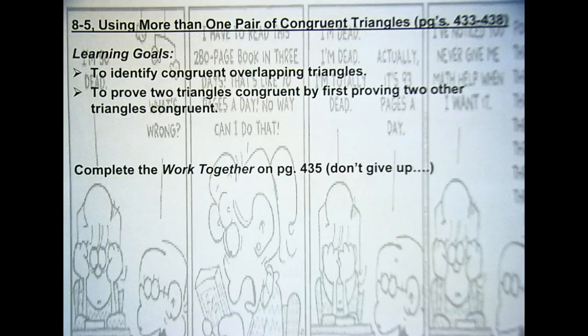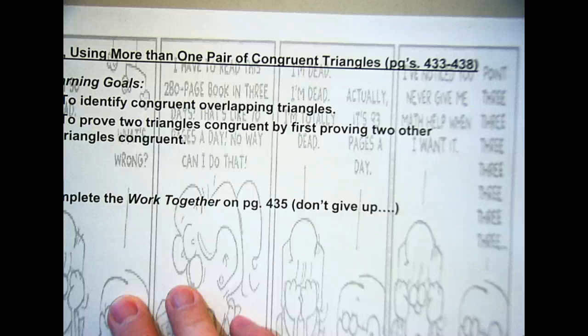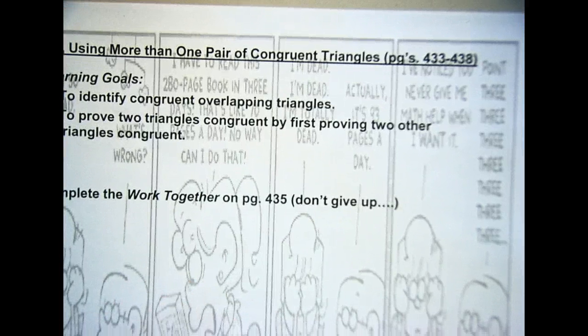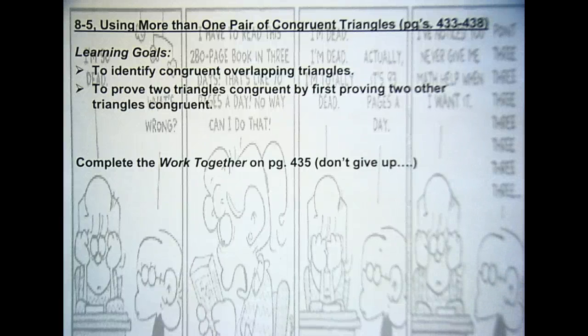You've got a cool comic back here. I don't know if you guys can read that. Oh, okay, you guys read it. "I'm so dead. What's wrong? I have to read this 280-page book in 3 days. That's like 70 pages a day. No way, I'm dead." Actually, it's 93 pages a day. "I've noticed you never give me math help when I want it." That good stuff, man, that is just funny. Like he's doing the division, 93.33333 pages a day. So it never ends. It's amazing. All right, probably not that funny to you. I got a good chuckle.